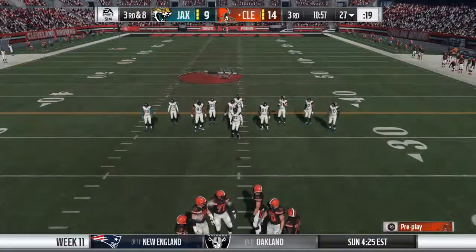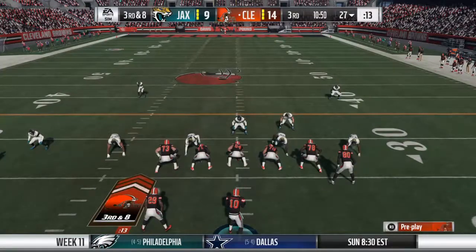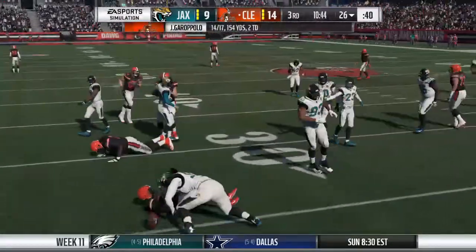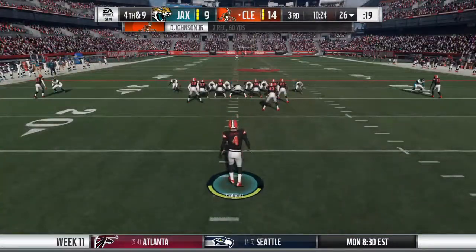The Browns on third down. They've hit 2 for 4 thus far. This is 3rd and 8. Now Garoppolo. Screen play, Johnson. And he's going to lose yards. They take him down at the 26. That'll make it 4th down after a loss of 1.